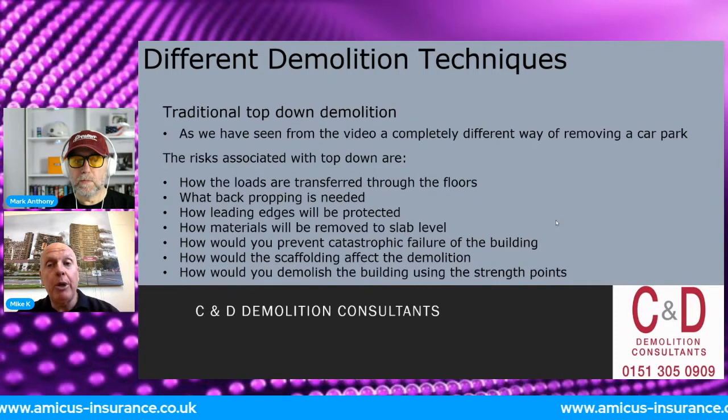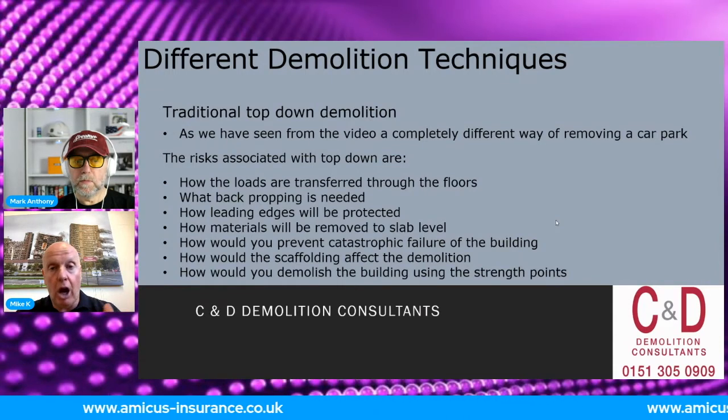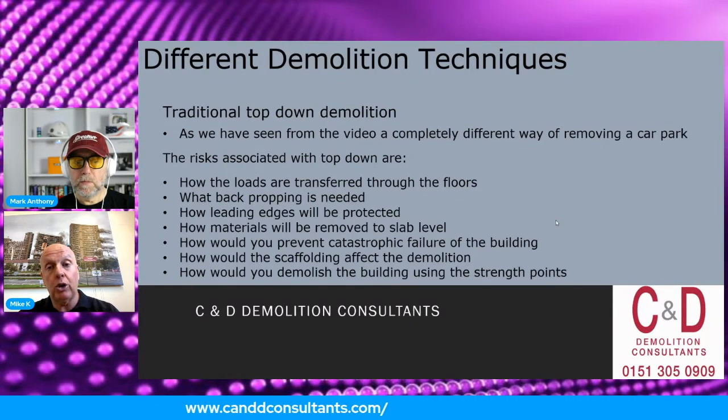Okay, how are we going to back prop it? What sort of leading edge problems are we going to have? How are we going to get the materials down from the top floor onto there? Because we've seen a number of car parks that are under demolition that have failed because of loading of the hardcore on the floors. As you noticed on the DDS one there, they were pulling the hardcore straight off the floor as soon as it accumulated.